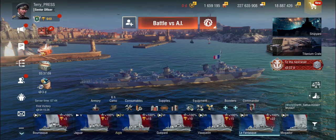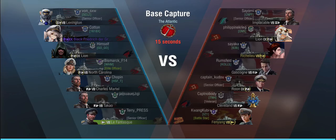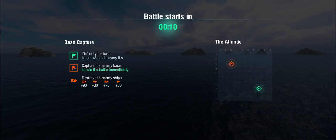So let's get into some games. Our first battle is a tier 9 game, and we have an enemy Implacable, at least it's a tier 8. Lion, Richelieu, Gascogne, Rhône, Cleveland, and a Fenyang on the enemy team, and it's the Atlantic. Interesting map, can get hairy if the team is bad in positioning, but we do have carriers, and there's only one destroyer in the enemy team. So it shouldn't be too bad.